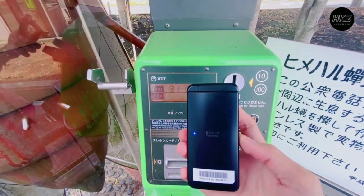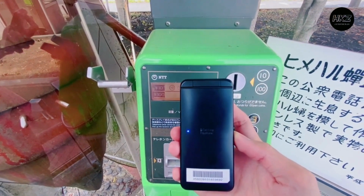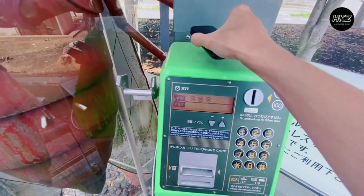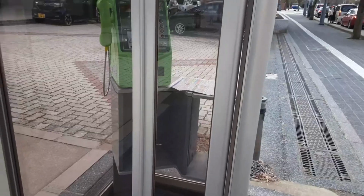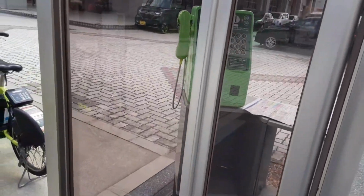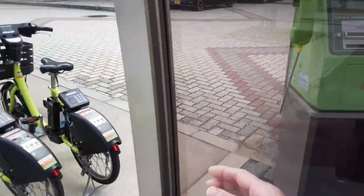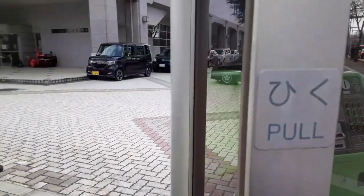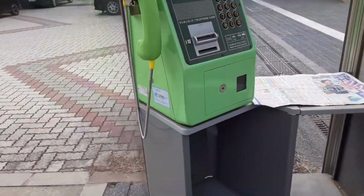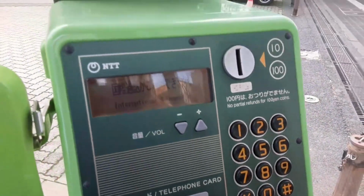According to a report by the Ministry of Internal Affairs and Communications, there were approximately 160,000 public payphones in Japan in 2018, down from a peak of around 550,000 in the late 1990s. The ministry is now aiming to reduce the number of public payphones to around 40,000 by 2023, which represents a reduction of 75%.